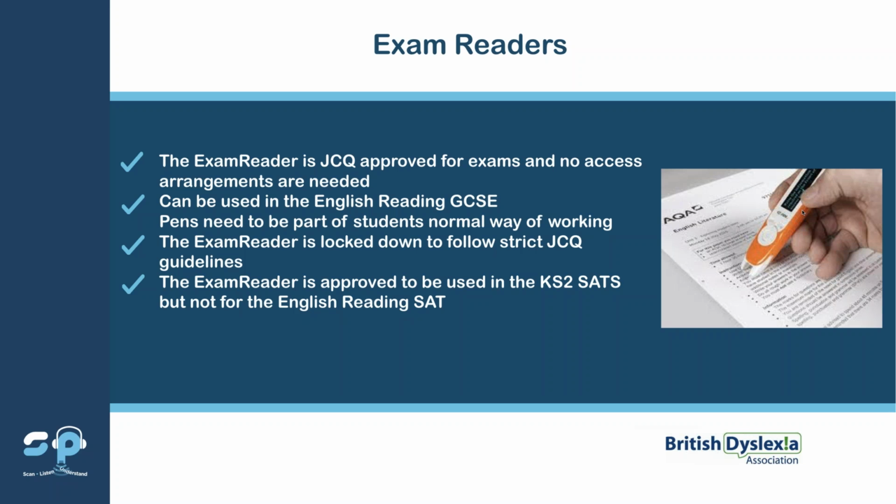The pens all come with headphones, so they're not disturbing anyone else. The two reasons this pen came about was the JCQ identified that children were going to leave school at some point pretty soon after taking their exams, and they had to be set up to be more independent. We can't send people out into the workplace who are reliant on human readers to sit with them all the time.